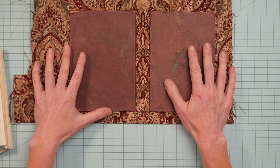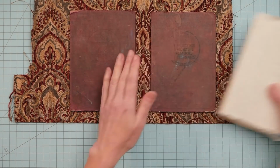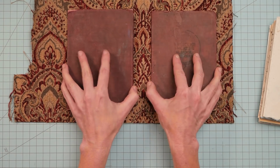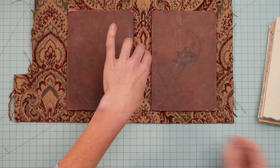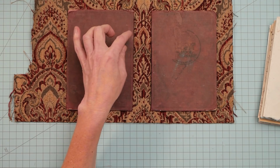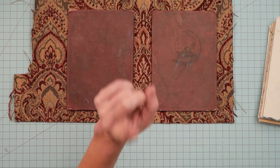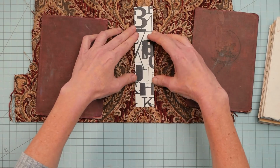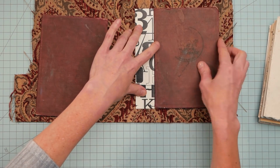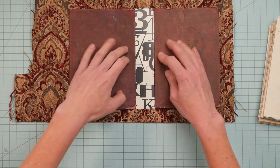So what I'm going to do is leave about an inch for my actual pages to be sewn to, okay? And then I'm going to leave a little gap on either side so that the covers have range for free motion. So let's say that's about an inch plus. Let's leave typically a 1/4 inch on either side, so that is a 1.5 inch gap. How's that sound? Does that sound like a plan? Put this in the middle where I'm going to want my spine to be, and then I can place these on either side. So that's the plan.